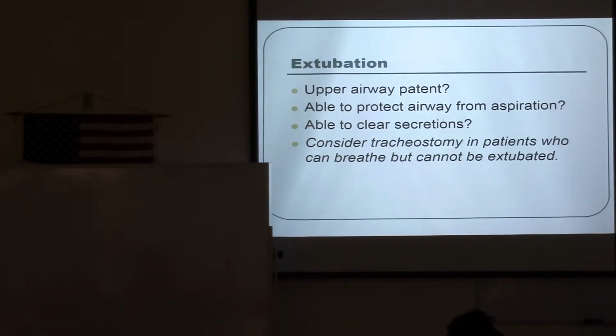Is the patient able to protect their airway from aspiration? This is why we prefer the neurostatus to be awake, alert, and oriented, because then they will be able to protect their airway. Somebody that's unresponsive won't protect their airway, and then they're liable for aspirating secretions. Are they able to clear secretions? They should elicit a strong cough, so when you suction the airway and you hit the carina and you notice them coughing strong, that's an indication that they can cough well and they will be able to clear secretions when you extubate.